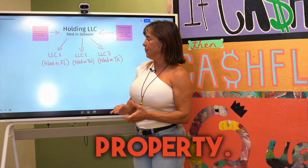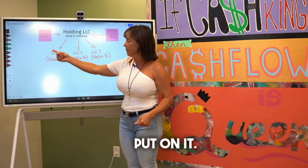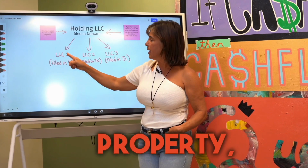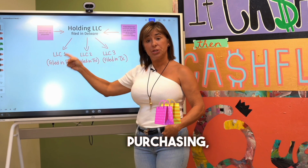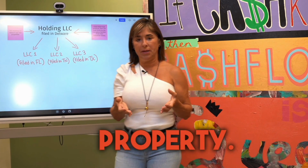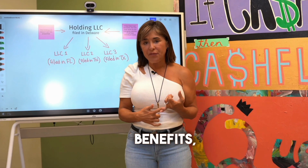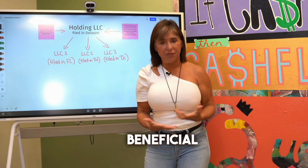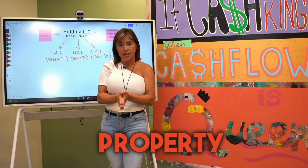Then we own a property. Our first property is going to be whatever name you want to put on it. Normally, people like to put the address of the property, the first few digits, comma LLC. Then that property that you're purchasing, you want to put it in the state where you own that property. The reason is that every state has different tax benefits, different landlord rules, and all of that. So it's very beneficial to file the LLC that's going to own the property in the state that the property is in.